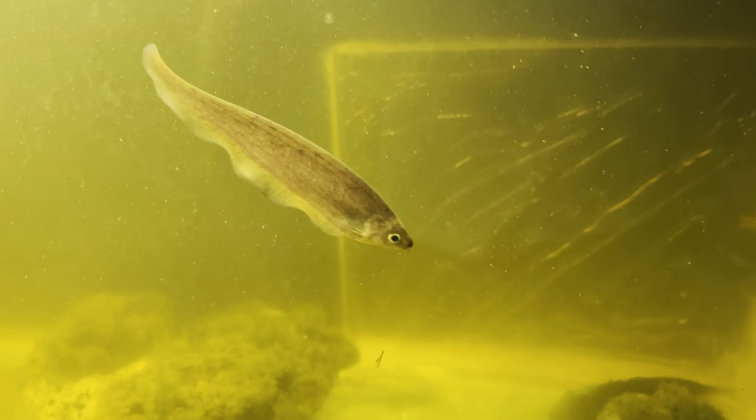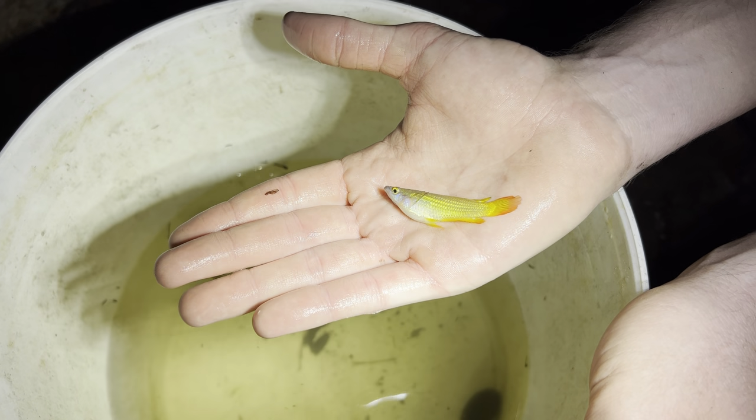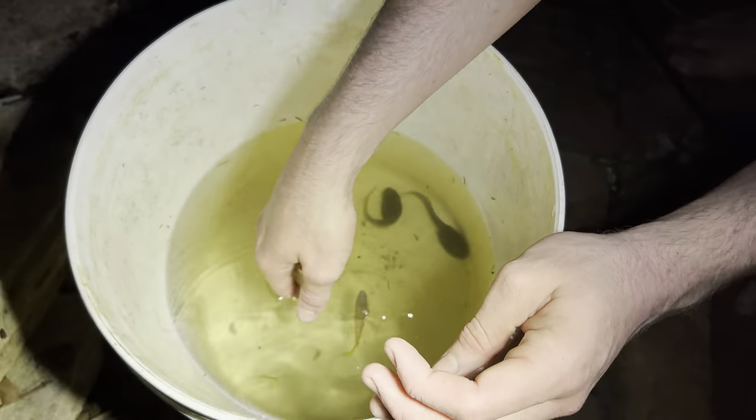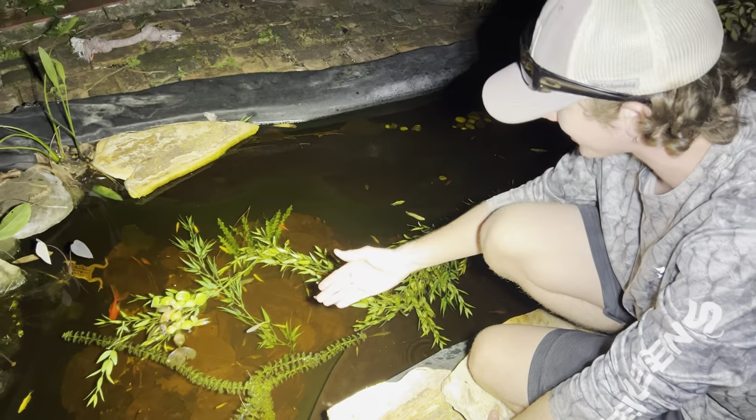Here he goes. Oh my God. Oh my God, Rob. Okay, that's really cool. Oh, that's so cool. Oh my God, I'm in love. We're going to head to the mini pond now and get these guys in there. Oh my gosh, that's honestly one of the coolest fish I think I've caught in recent history. That is so cool. In you go, big guy. What a cool fish. Oh, wow. Dude, he looks so good in here.